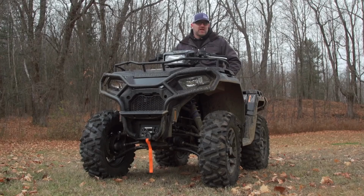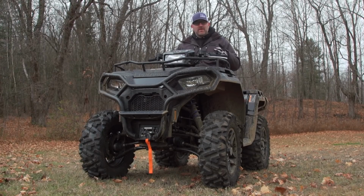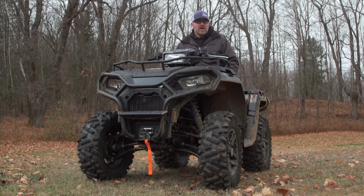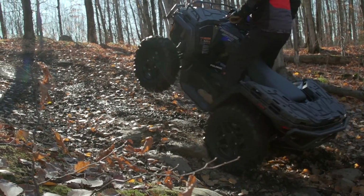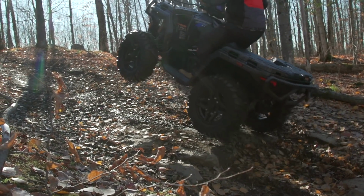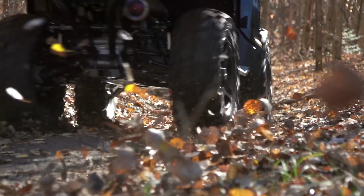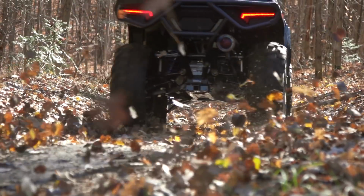Third, arched A-arms are superior. The more room you have underneath your ATV to pass over obstacles, the better. It means less contact with rocks and better traction in the mud. Now, these three points are the most important ones because they're things you can't just add to the 570 Premium Edition. They're differences in the actual chassis.